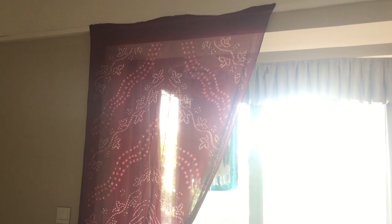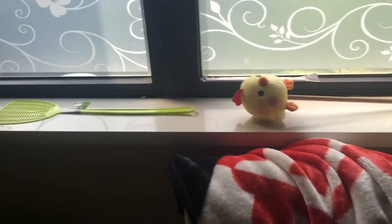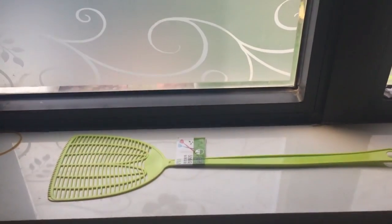And that's another fabric piece. I don't know what I did with it. I'm not an interior designer, so if I liked it, I stuck it where I wanted to, and that's where I put it. And I got a laundry hamper, and I got a fly swatter.